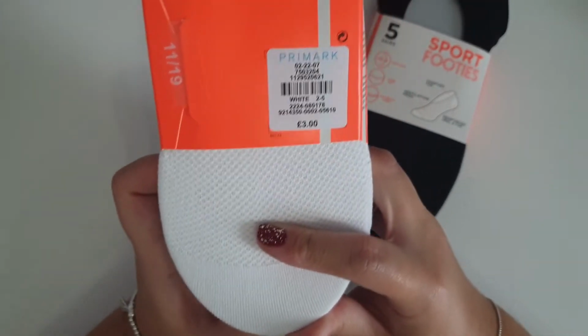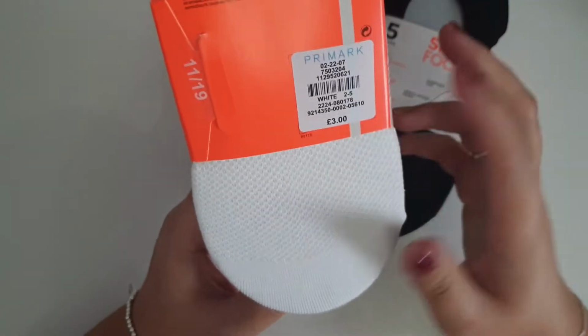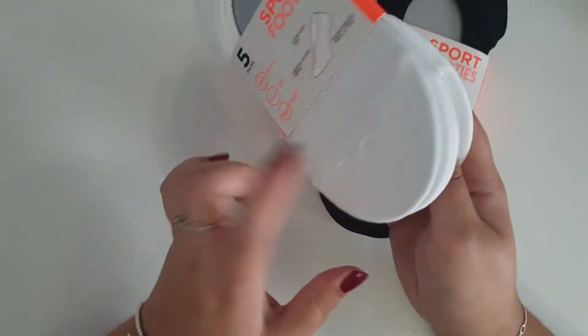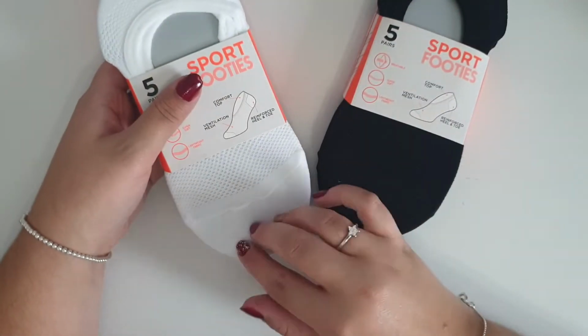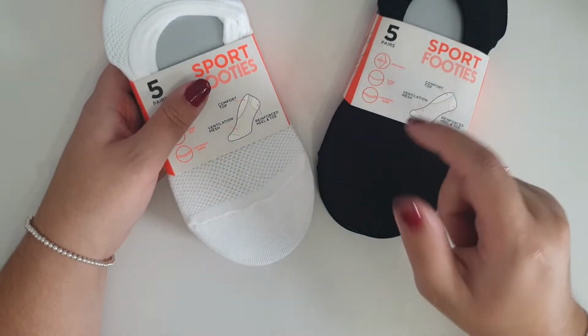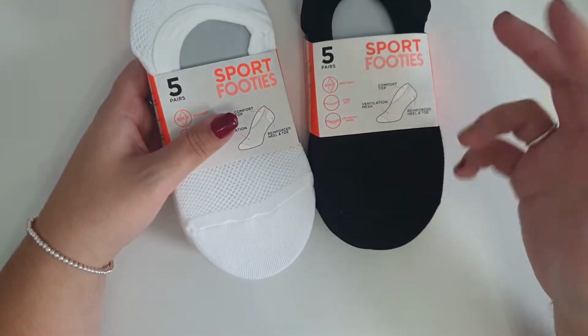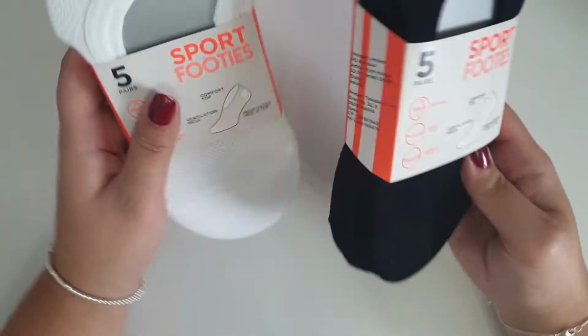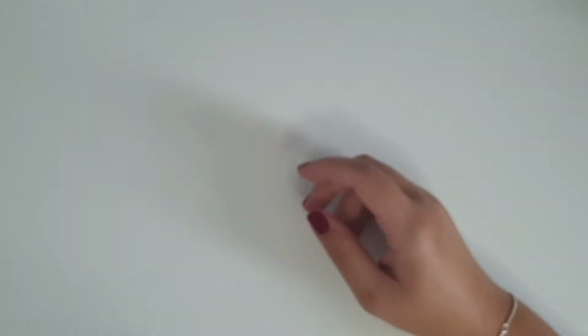These were £3. Oh, I didn't need to tell you the tights, the price were on the front. Yeah, it's £3 for 5 pairs, and these are so comfortable. I wear these at the gym as well, but I've got quite a few coloured pairs that I bought a couple of summers ago. I tend to wear those ones under my gym shoes because you can't see them, but where I'm wearing mostly trainers and Vans, you can see these ones. So as I say, I picked up 2 packets of each.